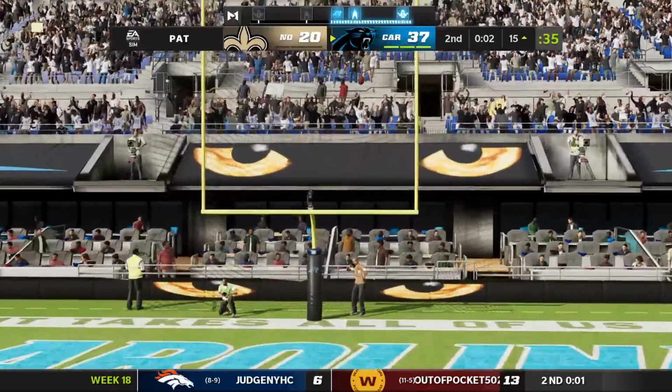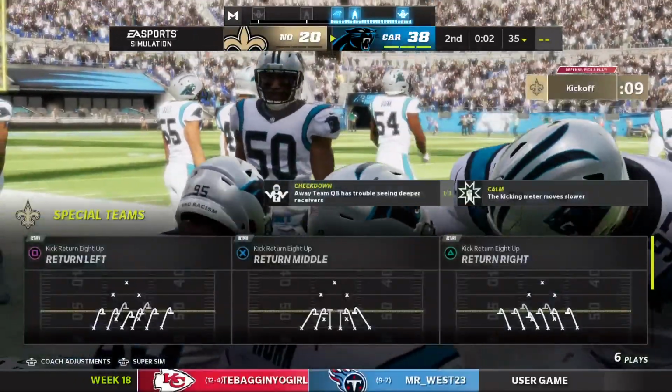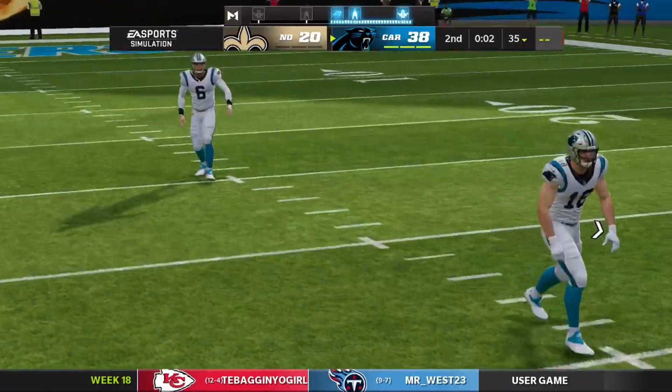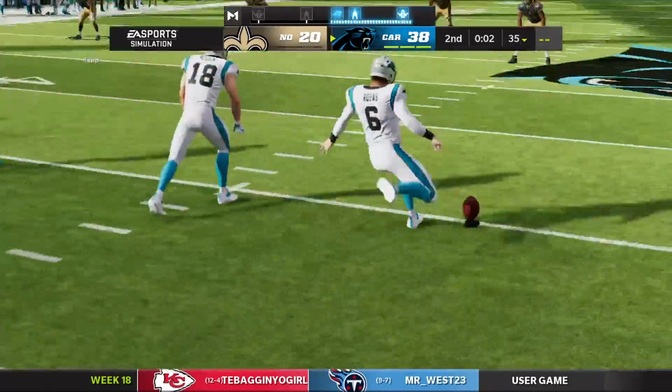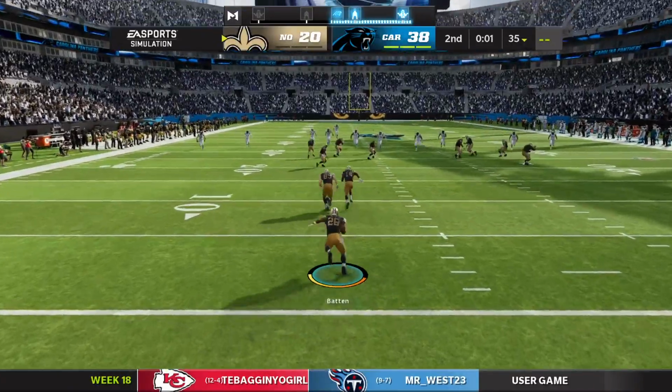And he's been a busy man, 5 for 5 now as he knocks another one through to extend the lead. So the defense creating some points, not only getting the interception, but then returning it to the end zone for the pick 6. Taking it about the 1.